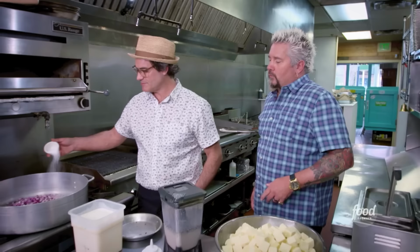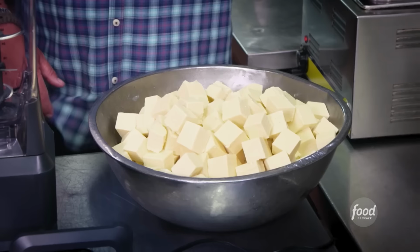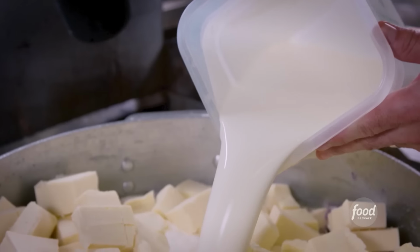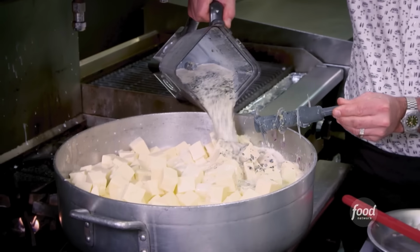Queso blanco. Okay. Red onions, salt, help those babies sweat up. Milk, our cheese. Nothing happier than a big bucket of processed cheese. That is a lot of queso. Cream here. Serrano peppers all charred up with some milk. So this is gonna cook down. Okay, let's do it. Let's see it.